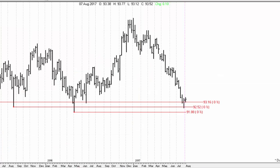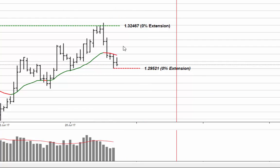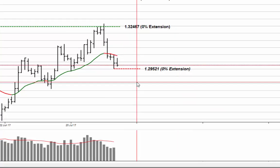And here you can see prices coming off the 93.16 level and this 92.52, and then of course we had the 91.88 for the dollar index as well. So you can see support all the way through this area, which is why you're seeing the pound move to the downside there. I'll just go back to the pound, and you can see why we've had this bit of a move to the downside here over the last few days.